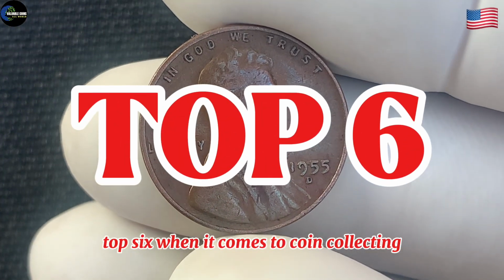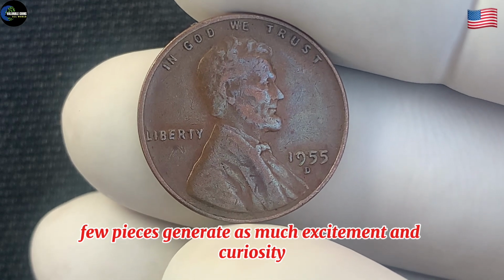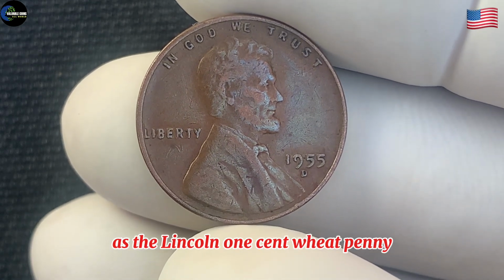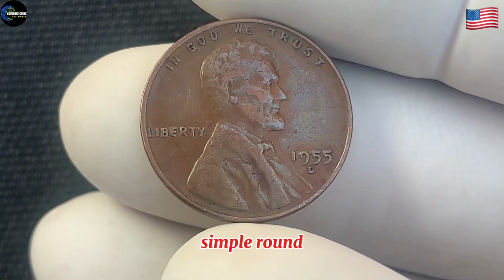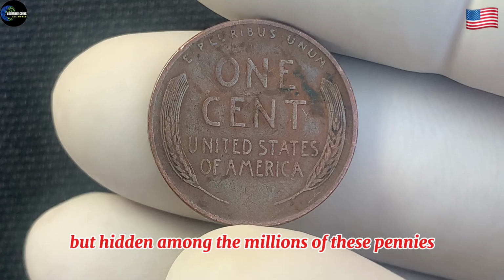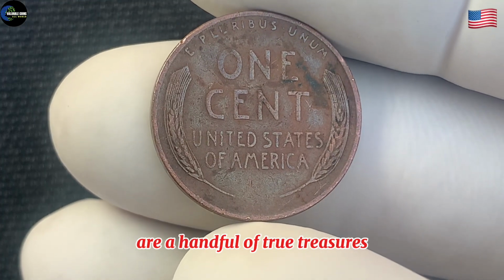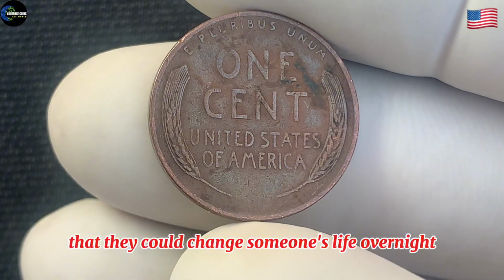Top 6. When it comes to coin collecting, few pieces generate as much excitement and curiosity as the Lincoln 1-cent wheat penny. It's a coin that most Americans have held in their hands at some point: simple, round, copper-colored, and seemingly ordinary. But hidden among the millions of these pennies are a handful of true treasures, coins so rare and valuable that they could change someone's life overnight.